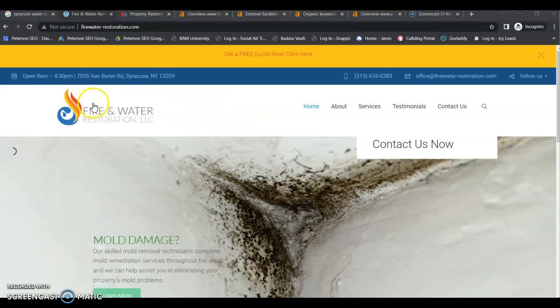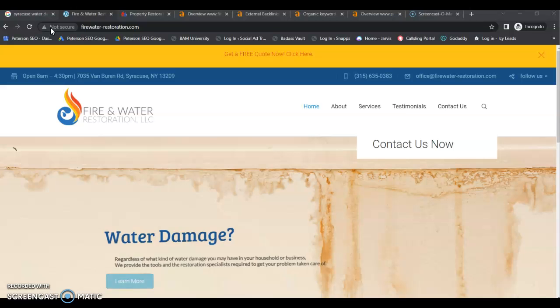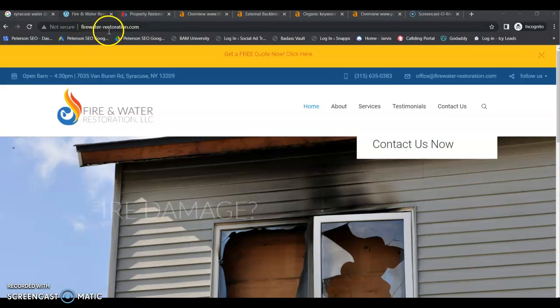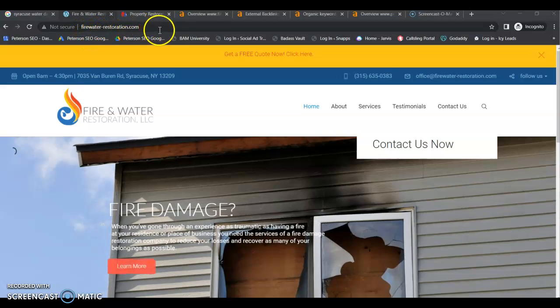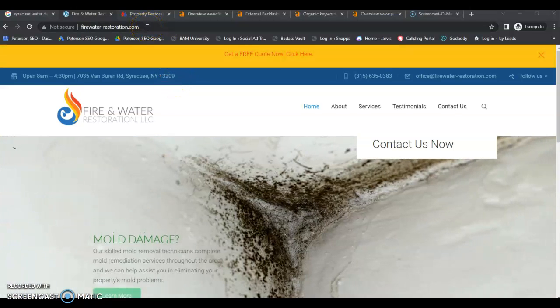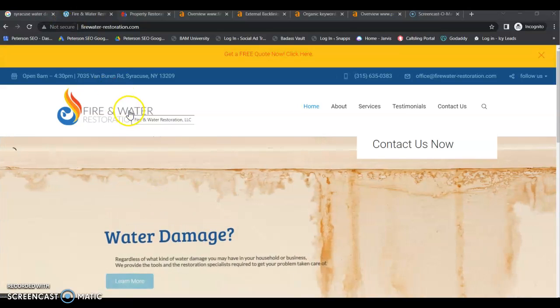Okay, so we are on your website. First thing I notice is your website is not secure. So that is a big problem. You do need to get your SSL certificate and get your website secured because your website can be hacked, your brand can be taken over. There's a lot of things that can go wrong, and it can cost thousands and thousands of dollars to fix the problem later. So definitely, first thing is go get your website secured.